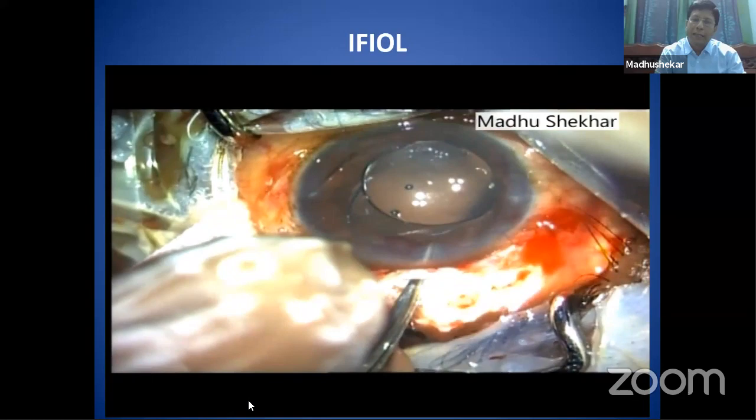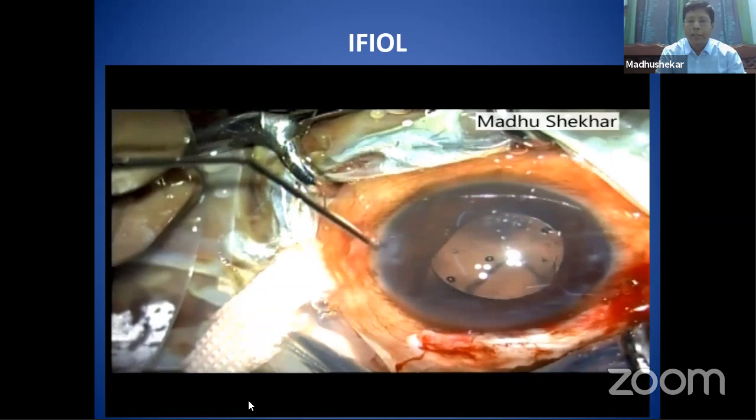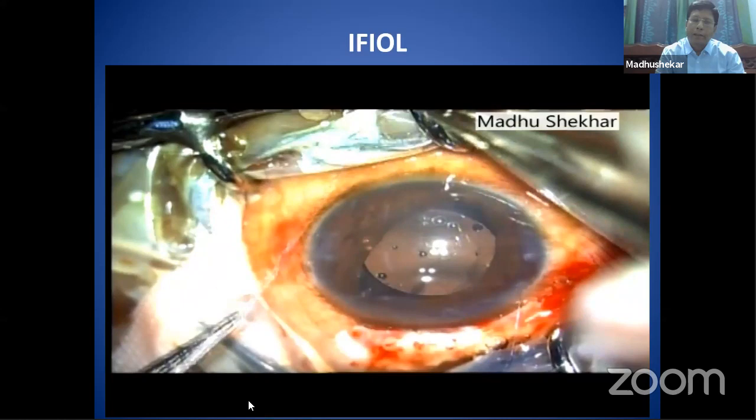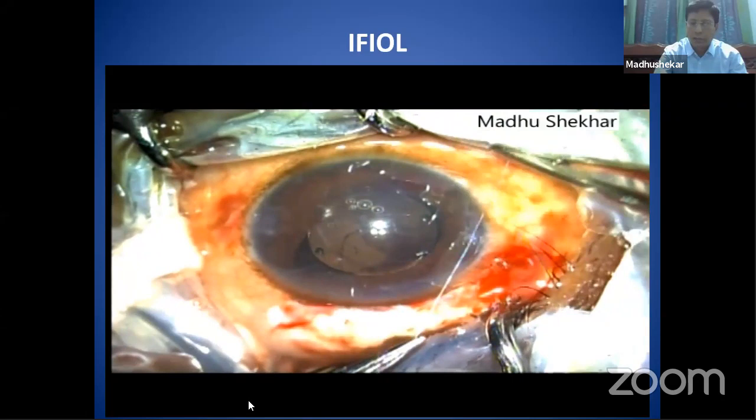Then the next step is to externalize the suture, which is above the iris, through the paracentesis near that area. And we have to secure the suture with 5 to 6 knots. So first on the left-hand side, then on the right-hand side, that similar maneuver we have to do, and we have to secure with 5 to 6 knots.